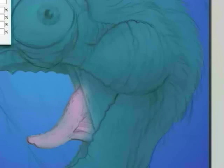So I'll go ahead and let you know what I'm working in and that kind of thing. I'm working in Photoshop. It's done by hand. I've drawn it up by hand. I've sketched it by hand first, scanned it in, and I'm painting it in Photoshop.